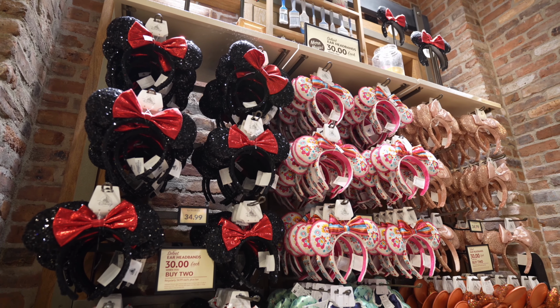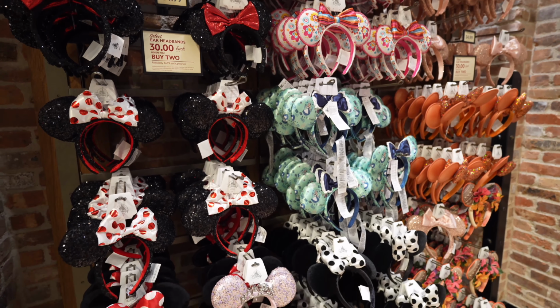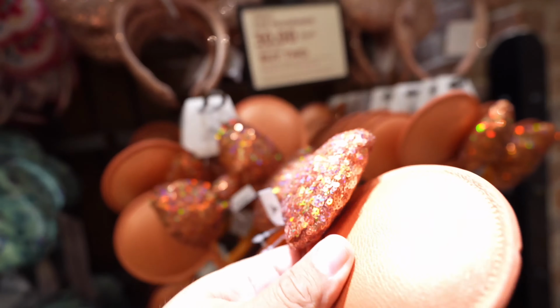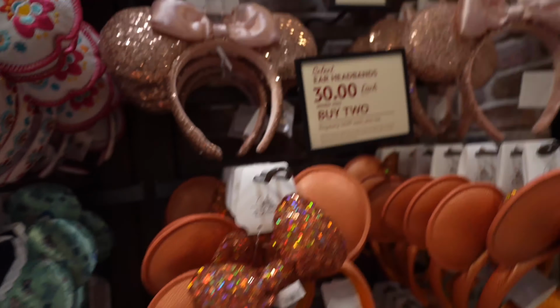Pretty cool. So as usual, here's a look at the ear wall in room one. And it doesn't look like they have anything really new, except they have a restock of the Peach Punch, I think it's Peach Punch, ears. They have these back in, and they also still have that deal going on. But anyways, now we're in room two, and now I can show you guys the Disney Eats collection.